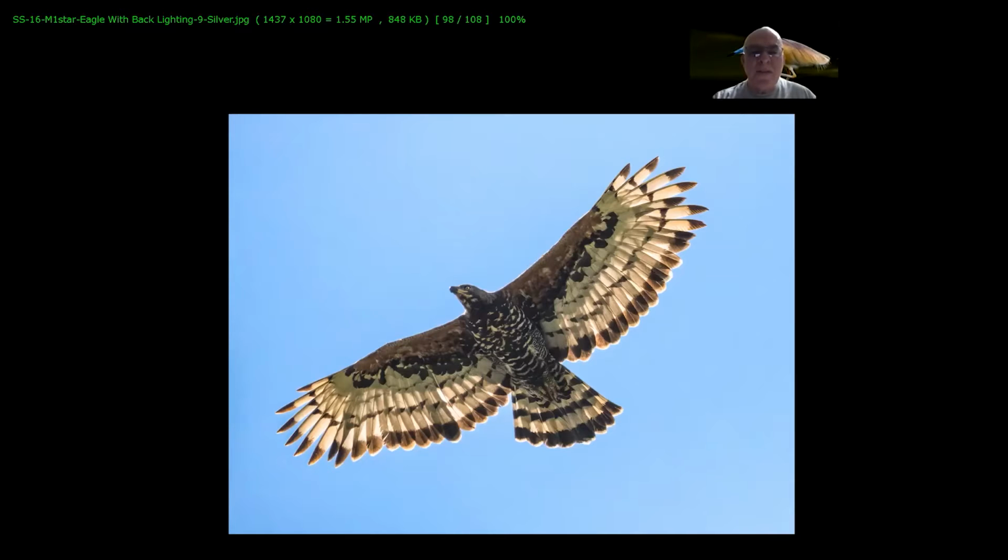The detail is lacking, especially on the face, the eye, the beak. It looks a little bit soft, out of focus perhaps. I don't know if the focal point is more at the back. Often a camera will try and pick up the brighter area to focus on.